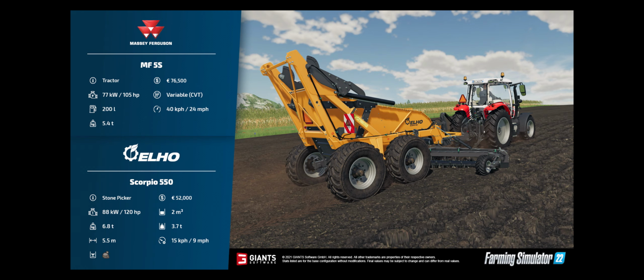Right, here we have a Massey Ferguson 5S. It's a tractor. It is 77 kW, which is 105 horsepower. It holds 200 liters of fuel. It weighs 5.4 ton. It's bought for 76,500. It's a variable CVT, and it goes 40 kph. That's 24 miles an hour.